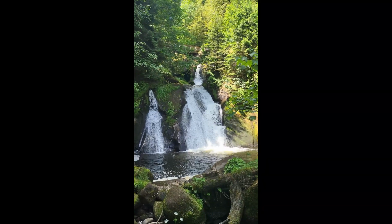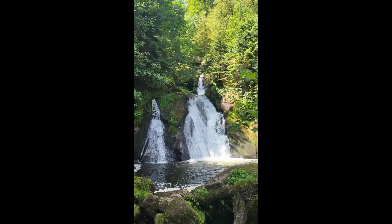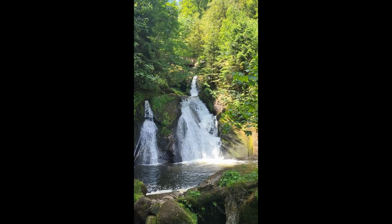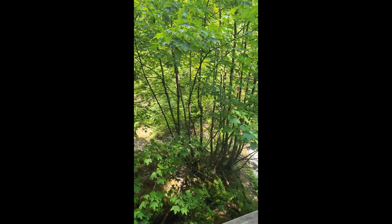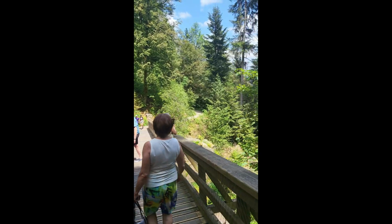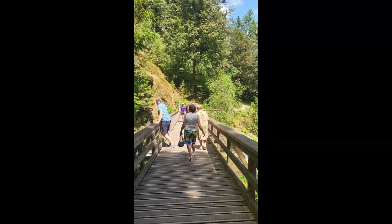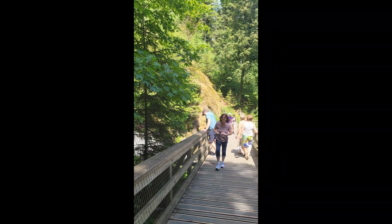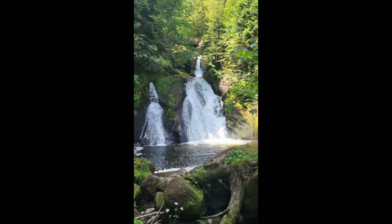One more time up above the Triberg Falls, in the middle of the Black Forest. This is what it's about.